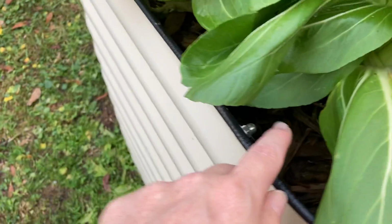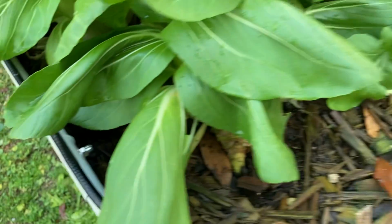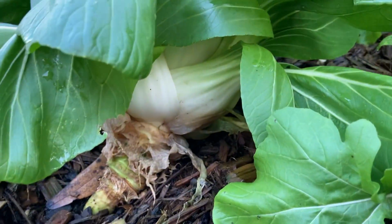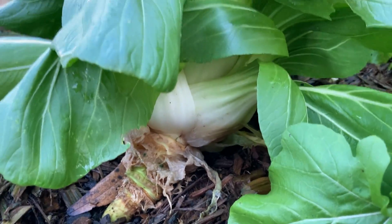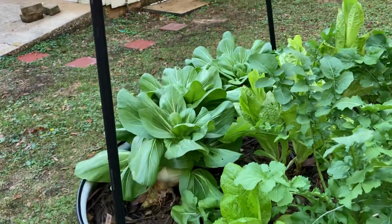Some of these bottom leaves I've checked, they're like that thick. The stem on them, it's good, and when it's cooked, the stems are super tasty. Yeah, you can kind of see some of the stems there. They are thick and meaty and good, very good. Definitely love growing that bok choy.